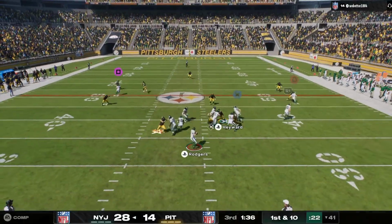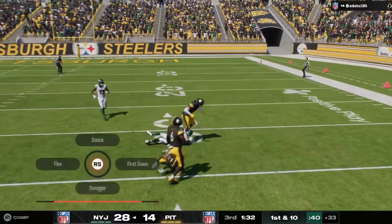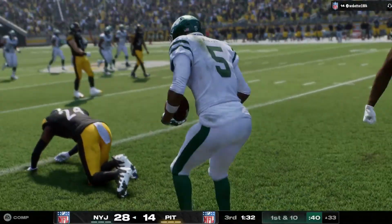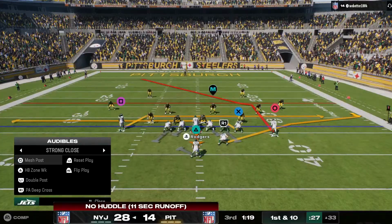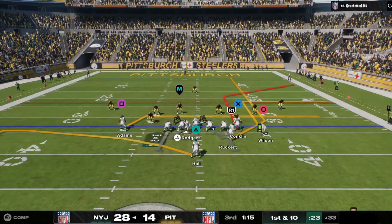To throw is Rodgers. He finds Wilson, and he's going to get this all the way down inside the 35. Operating out of Steeler territory now. Here's 1st and 10, down at the 33.